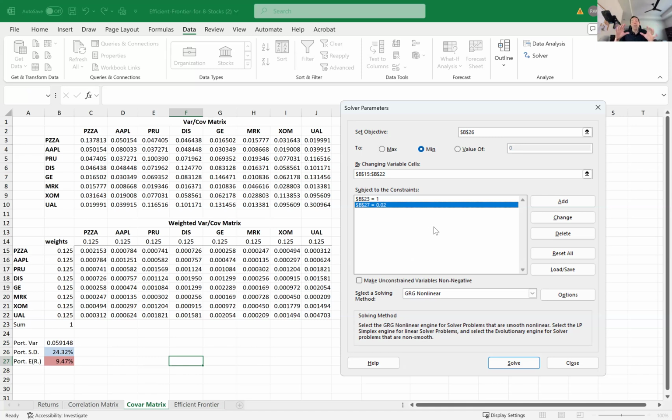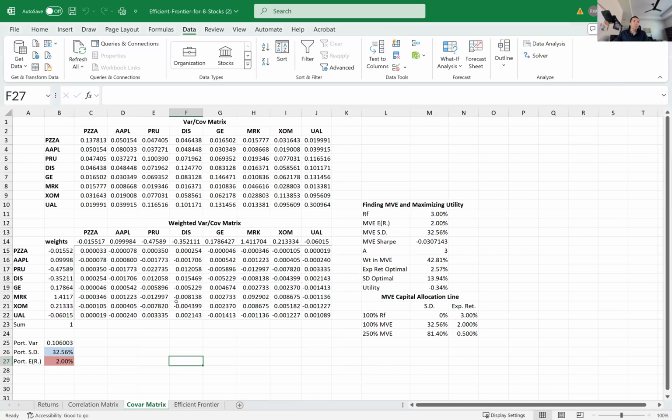It would take us, and I'm not kidding on this, a week to try different weights on these 8 stocks randomly, to try to find the exact weights that give us the lowest possible standard deviation with exactly an expected return of 2%, and that the weights add up to be exactly 1.0. But Solver works at the speed of light, so it'll find it in just an instant. So we hit solve, and we've got a solution here. We hit OK, and here it is. With these weights right here, we're going to get a standard deviation of the portfolio of 32.56%. Notice the weights have added up to 1.